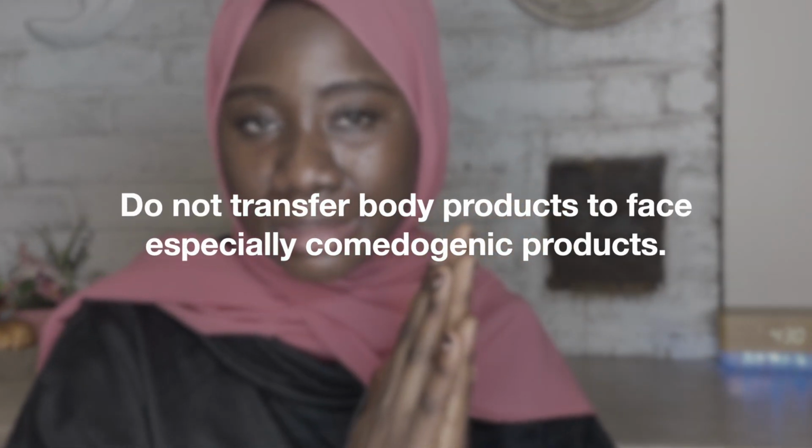So please make sure that you're applying your skincare products on damp skin and not on dry skin, except for retinol and sunscreen. And then the last tip is also very important, and that is for you to always wash your hands or do your facial skincare first before you do your body.